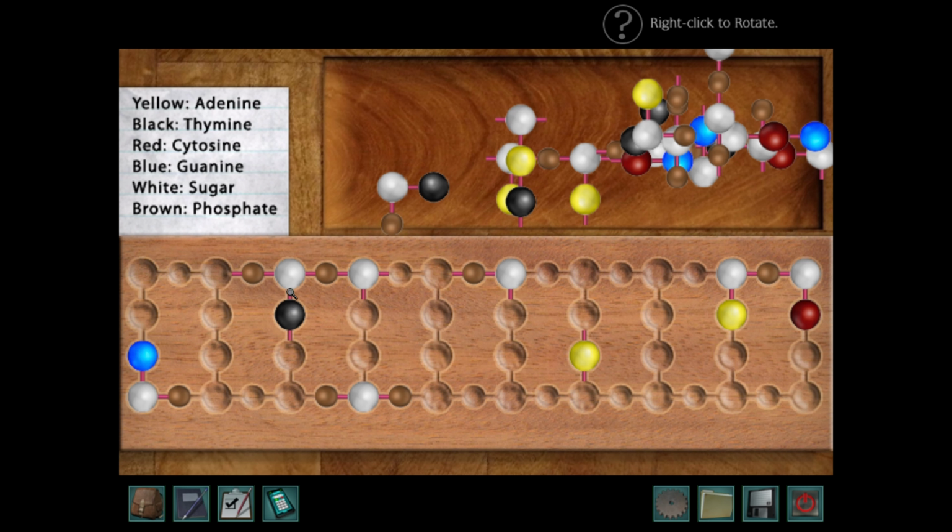Okay. So sugar and phosphate have to go together. And then those molecules have to... okay. So... looks like sugar and phosphate are already together in most of these. Alright, so... let's see. It looks like red, cytosine, needs to go with a guanine, which is blue. And that needs to connect to a white because the sugar molecules are larger than the phosphate molecules, which are brown. So I need to find a blue one at a corner here. And the blue has to connect to a white like this.